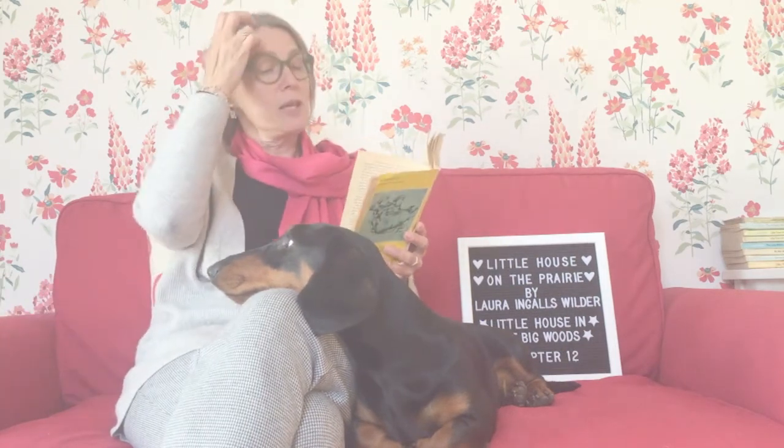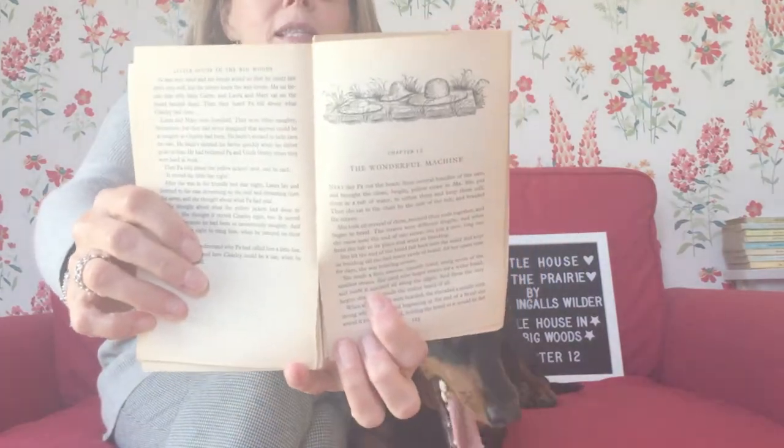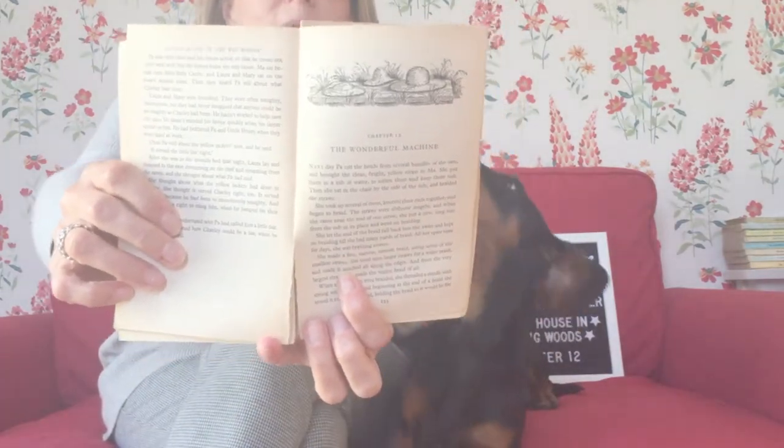Okay, so last chapter we read about Charlie and his extremely bad behaviour and how he ended up wrapped up like a mummy in a cocoon after all the yellowbacks bit him. And this week, chapter 12 is called The Wonderful Machine. There's a little picture at the very start, not very explanatory, but it's 3 summer hats. I guess it's summertime and they're wearing their straw hats.